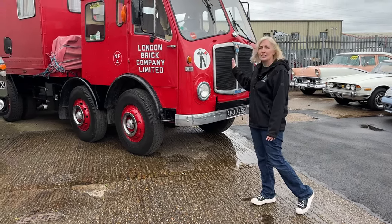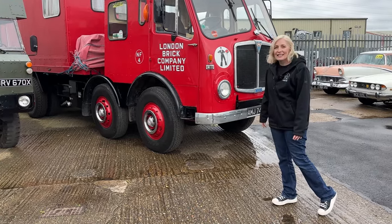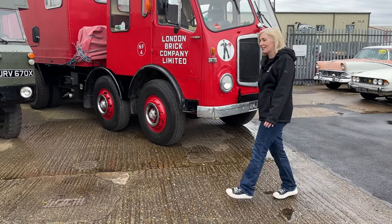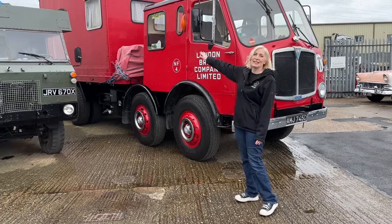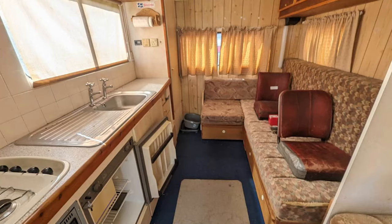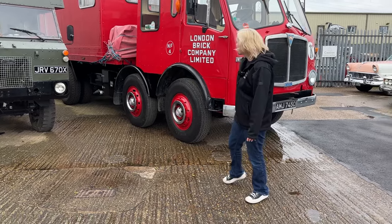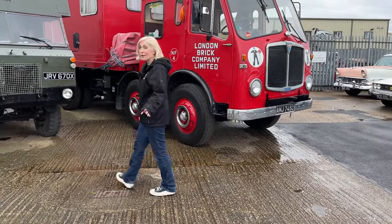Then some guy bought it. I think it became an HGV training vehicle of some kind. And then the most recent owner has done something incredible and stuck some living accommodation on the back. It's awesome. It's amazing. It's got a tiled kitchen. Wow. Cassette toilet, seats, everything. Definitely check out the website on that one. Yeah, it's well worth a look.